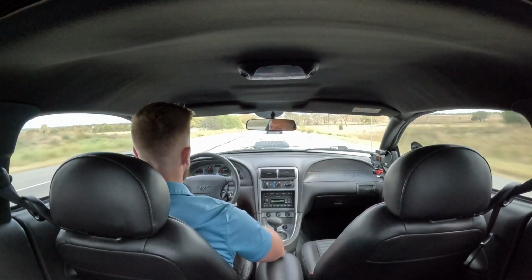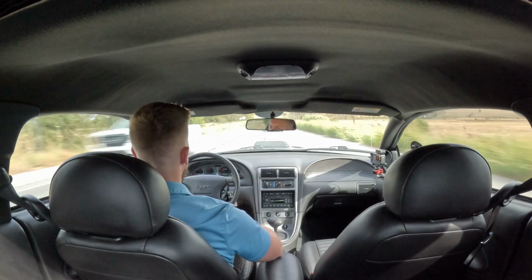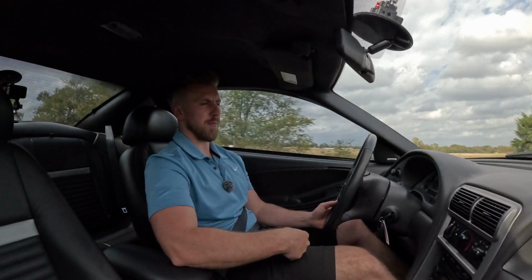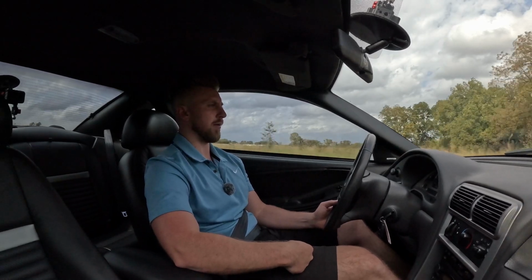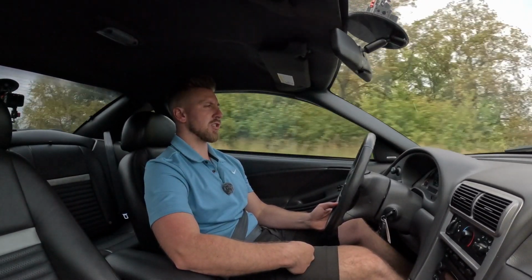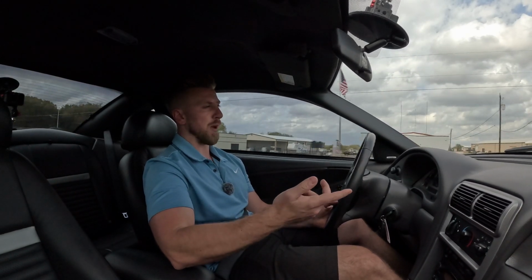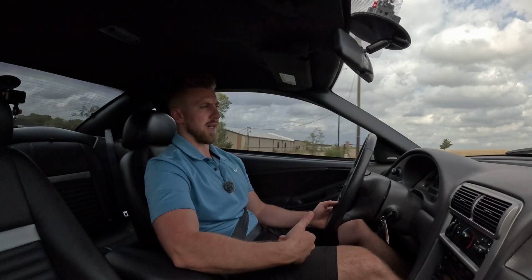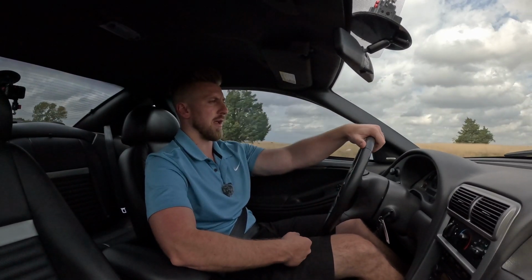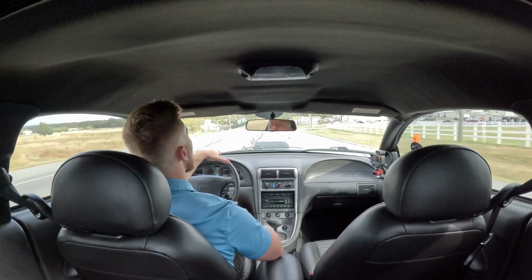As far as paperwork goes, we have the original window sticker, we have the Marty report, we have the Mach 1 certificate, we have a couple small little receipts, and then we have the Vortech supercharger install kit that goes with the car. Install paperwork that'll go with the car. Again, it's a clean Carfax, no accidents, no damage. Just a really, really clean Mach 1 front to back.